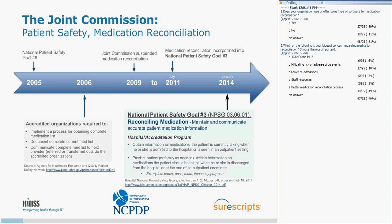And this was even extended in January of 2014 as part of the National Patient Safety Goal 03.06.01. They actually incorporated obtaining the medication history information at the time that the patient is admitted into the hospital or into an outpatient setting. And then also the Joint Commission further made sure that the providers are providing the medication history information or the active medication list at the time that the patient is discharged from the hospital or when they have finished their outpatient encounter. All of these are important aspects from a regulatory standpoint of how we begin to, from a patient safety aspect, incorporate medication history and even medication reconciliation in the whole process.